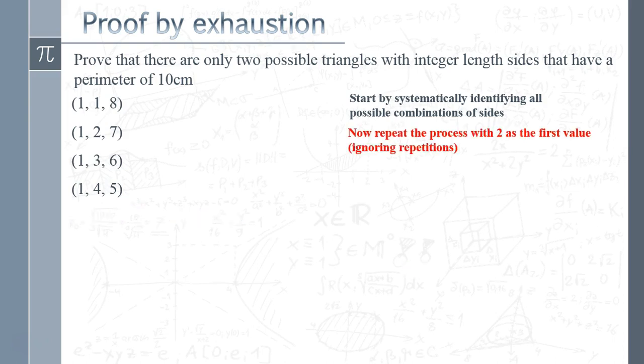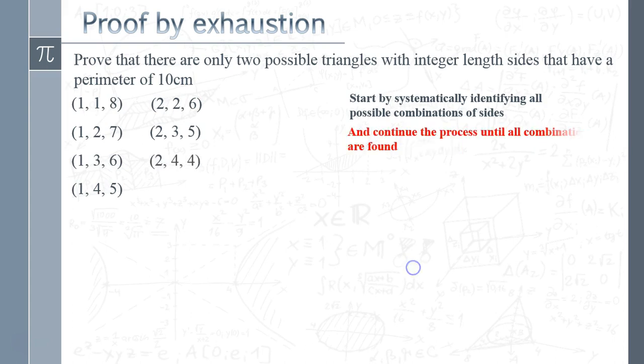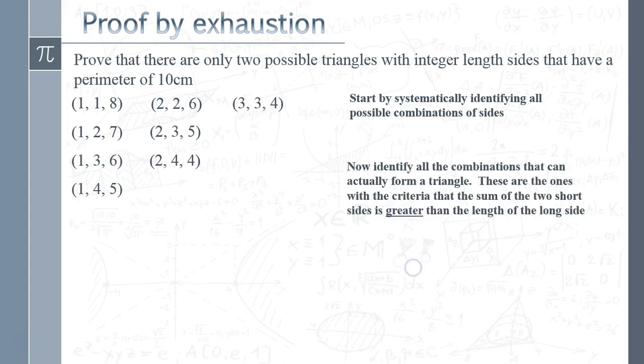Now let's do exactly the same as before, but now with one of the sides being 2 centimeters long. And clearly straight away we can see that one we've already done because it's a repetition of 1, 2, 7. So we've got 2, 1, 7, next will be 2, 2, 6, 2, 3, 5, 2, 4, 4. And on we go, and just keep listing them all. The next one is 3, 3, 4. And then it turns out that's all of them done.